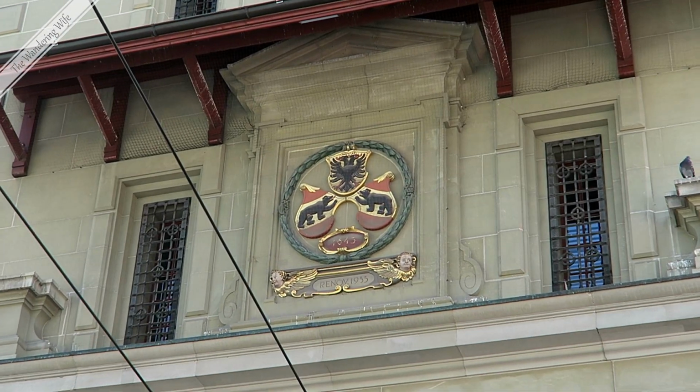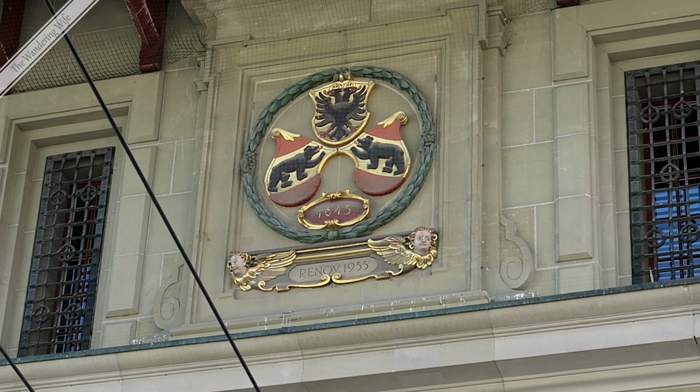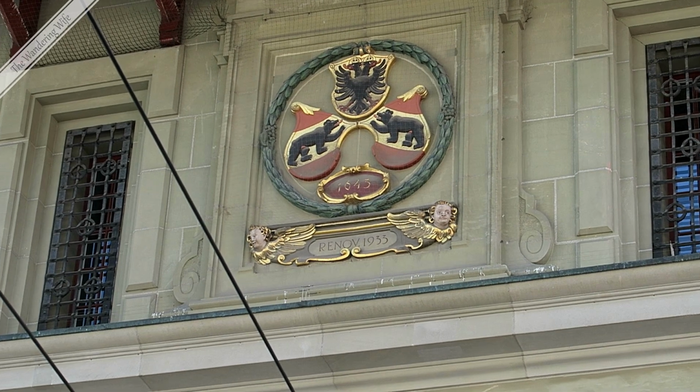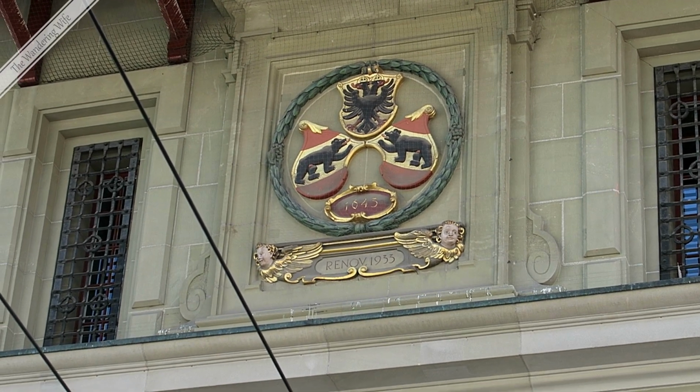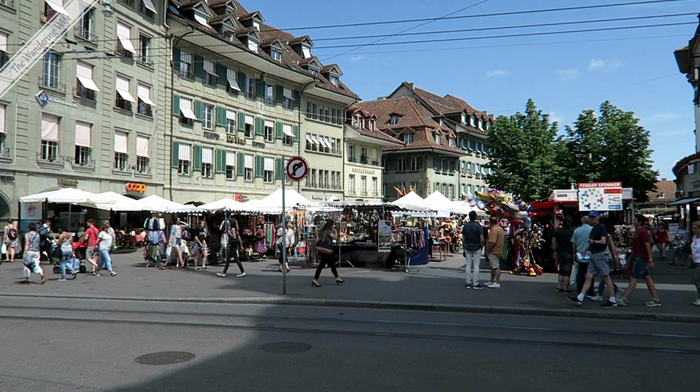This is Bern's city coat of arms, and notice the two bears. The bears are the city symbol. And at the end of this walking tour, we're going to be in a park where there's going to be some live bears.